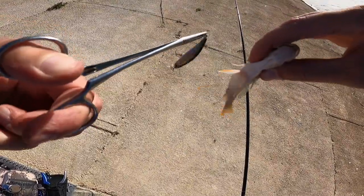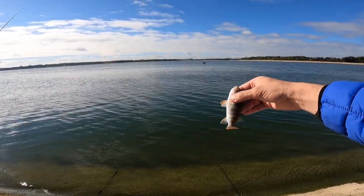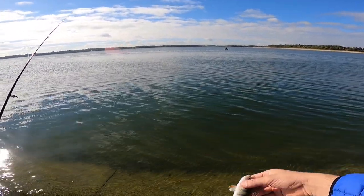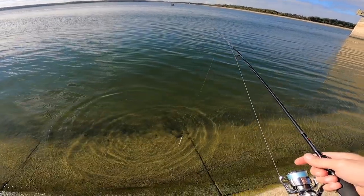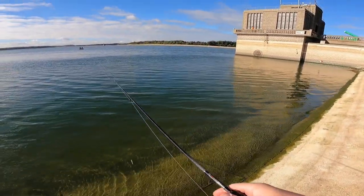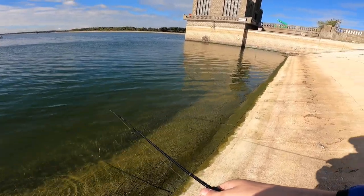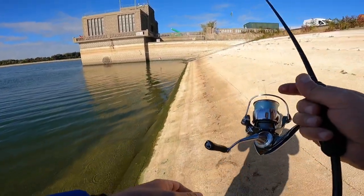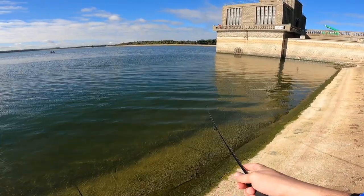Guys, first fish for the day. Unfortunately not trout, it's a perch. But this could mean I just found where the perch is, which is good news. Hopefully I'm right.